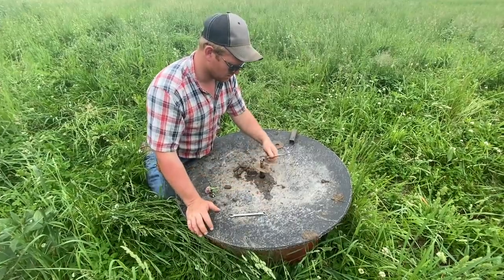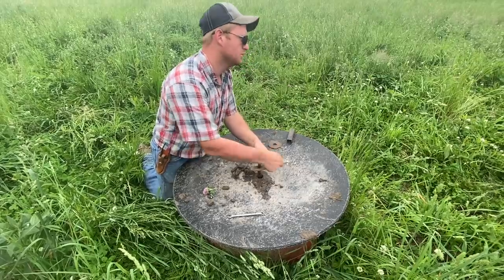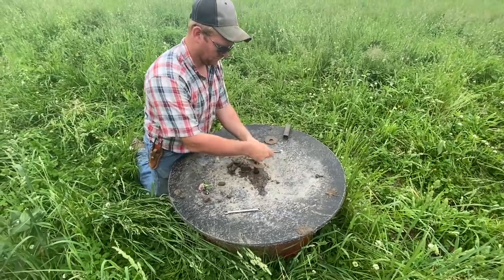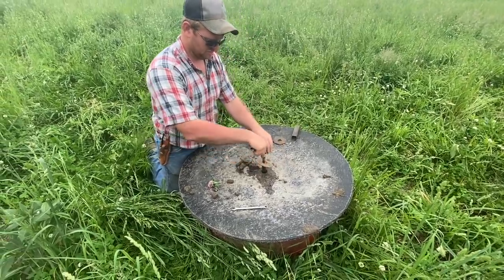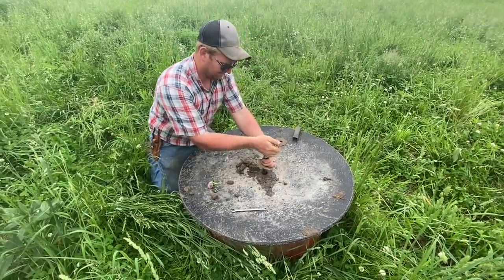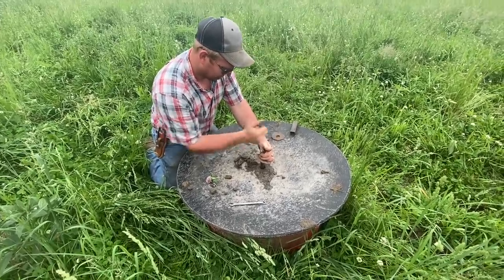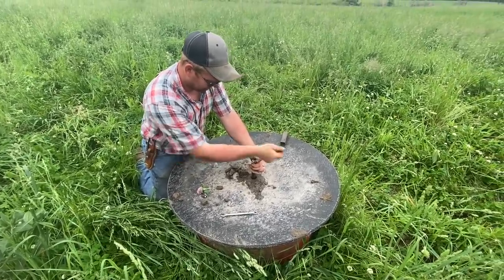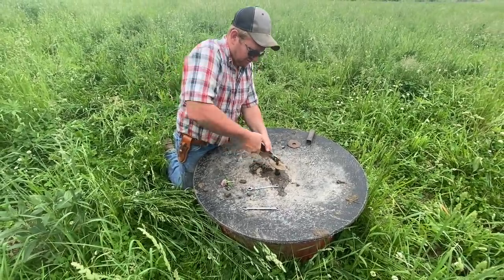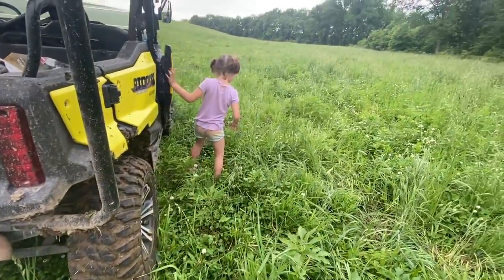It dips down, so we're going to put something under it so that the water doesn't run in and ruin the minerals. So it'll be more like a tent. Grass is taller than me, a little bit. That's a good thing.